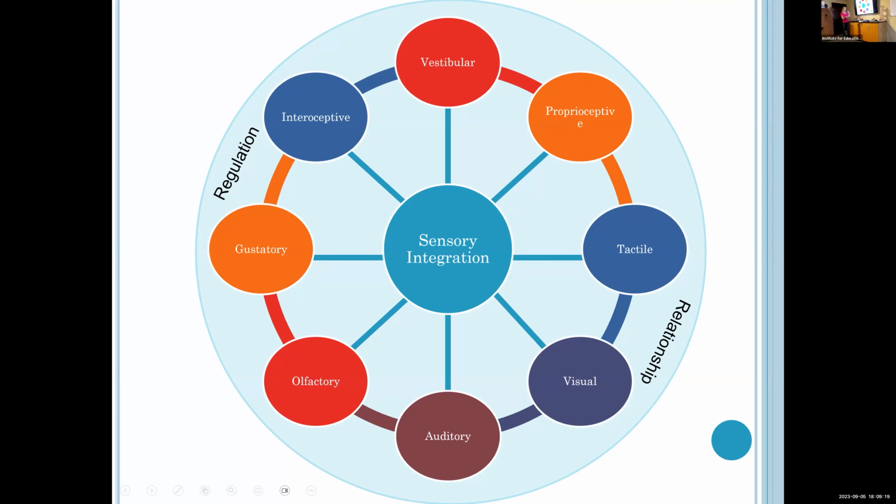So your tactile, sense of touch, your visual, auditory, olfactory, which is smell, and gustatory, which is taste. But we actually have 3 other sensory systems as well. Our proprioceptive sense is our sense of awareness in space. It's how our muscles and joints relay information about our body position.